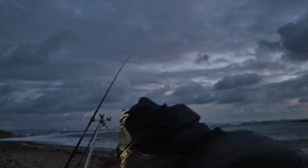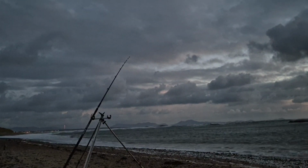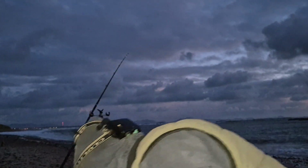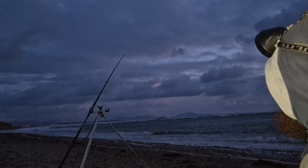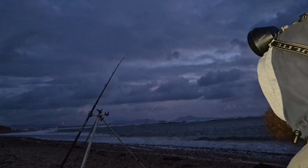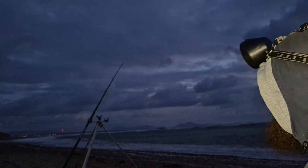Nine years ago, I was trying to work it out earlier on when I was driving down here. Let me turn the light on there, see if it's a bit better. Is that better? I don't know if it's better, but we'll have a go. Nine years ago, I think it was, I fished this exact spot in these exact conditions, same size tide and everything, and I had 15 codlin right here, doing exactly what I'm doing now.